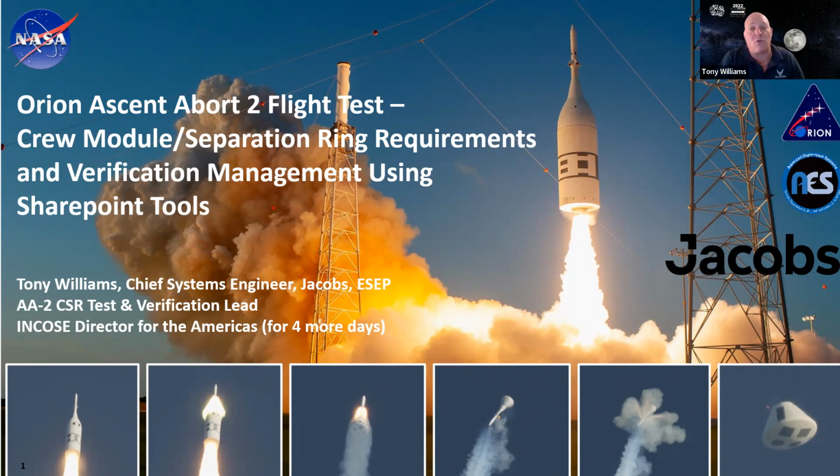So first, I'm Tony Williams. I'm a chief engineer with Jacobs in Houston, where we are supporting Johnson Space Center in the development of flight systems, Orion, Gateway, Artemis, and so on. I am an ESEP, and I have 4 more days in the role as the director for the Americas sector, where I've been enjoying for the last 4 years, working with the chapter side of INCOSE.